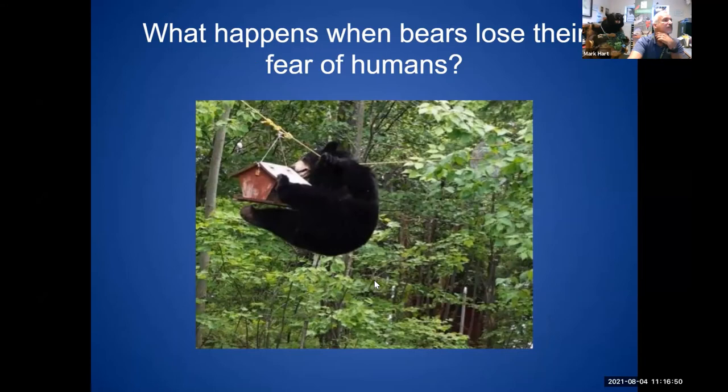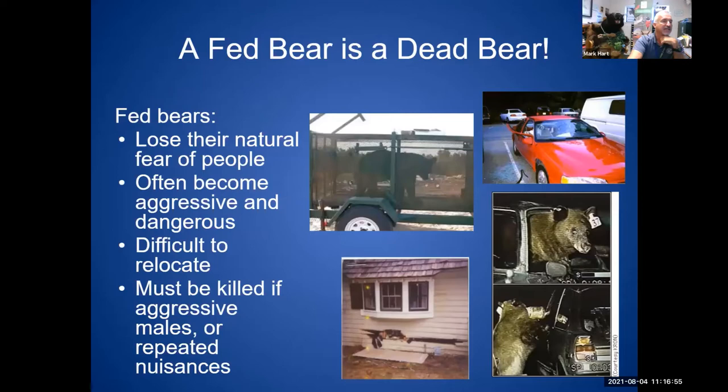I don't like the expression "a fed bear is a dead bear," but all too often that's the case. Back to this not being a bear problem, it being a people problem. Males are particularly problematic. And some of you who've been in Southeast Arizona may recall a near fatal bear attack on Mount Lemmon involving a teenage girl who was on an overnight with 4-H, I believe it was. Anna Kanakal was her name. She's lucky to have survived this.